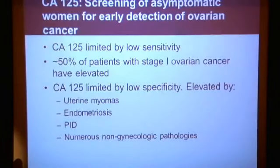When it comes to screening, I think Dr. Hoskins already addressed this very well. CA-125, unfortunately, has not proven to be an effective screen for ovarian cancer for a number of the reasons that Dr. Hoskins mentioned. One, it's got low sensitivity. So while it's elevated in Dr. Knapp's initial study in 82% of patients, most of those patients had stage 3 and 4 disease. Obviously, if you're looking for a screen, you need something that'll pick up stage 1 disease. And there it's only elevated 50% of the time.